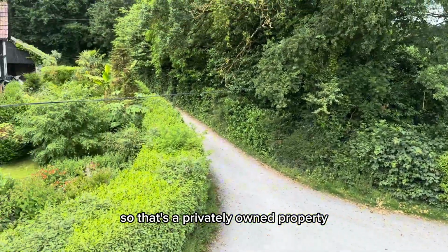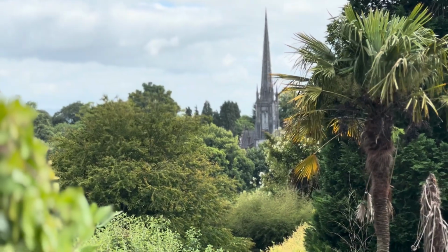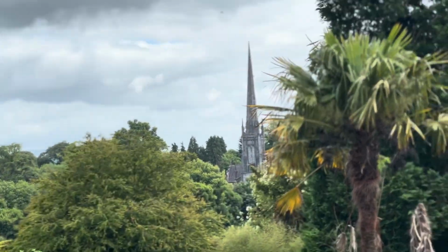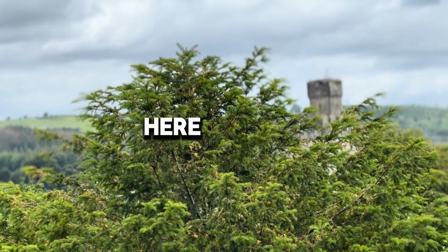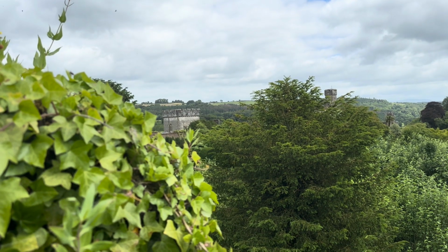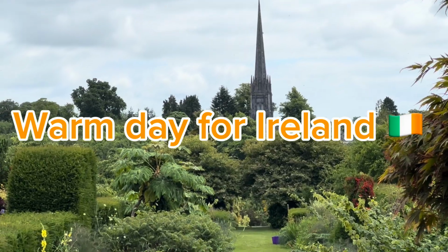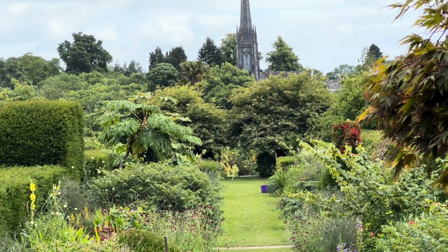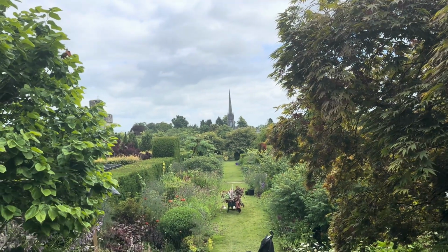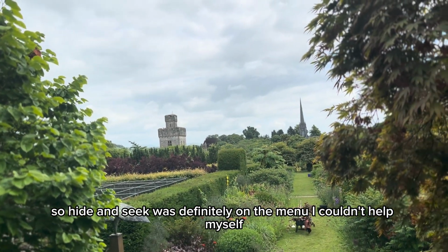So that's a privately owned property. That's probably a church. So the tower is this one here. So hide and seek was definitely on the menu. I couldn't help myself.